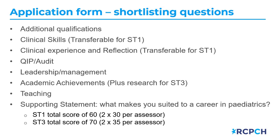Leadership and management then is the next section. So lots of people worry about this section, especially at ST1, but I wouldn't worry about it too much. Everyone does leadership as part of being a doctor, so you should all be able to write something in this section. Classic ones that we talk about is involvement of rota, or a leading role in some kind of organisation. Again, it doesn't have to be in medicine. So if you work with scouts or guides or children outside of work, or you are on a school board, something like that, anything that shows some leadership or management experience you can put in this section.